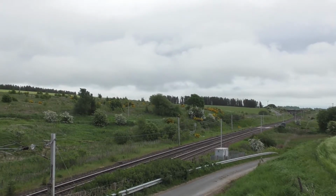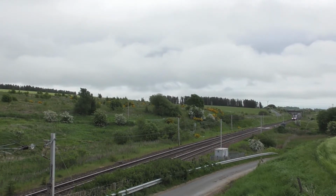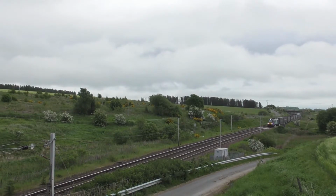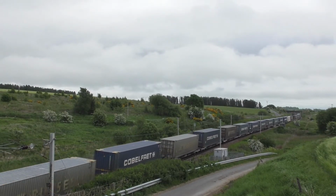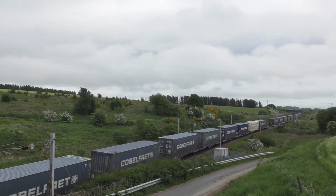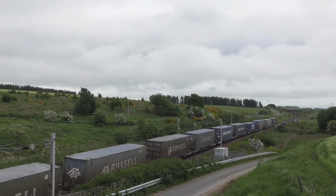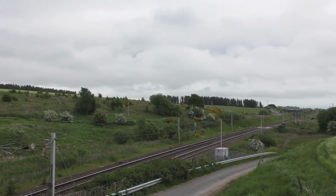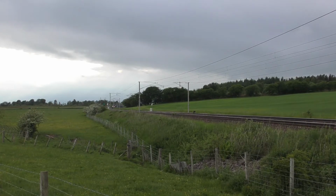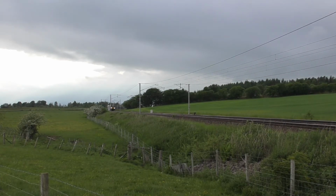And then this is 4S44, the early 1946 turn up at 1912 direct rail service to Mossend Down Yard from Daventry INT RFT Recap FL with 88010. And then my last catch that night would be 4M48, the 1921 direct rail service to Daventry DRS Tesco from Mossend Euro Terminal with 88003.